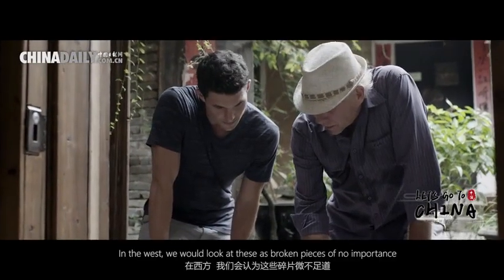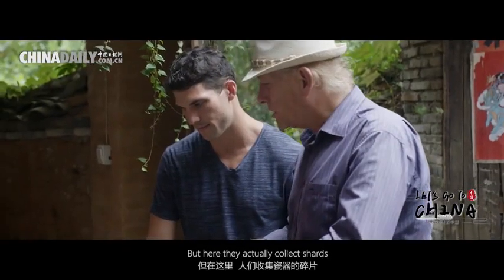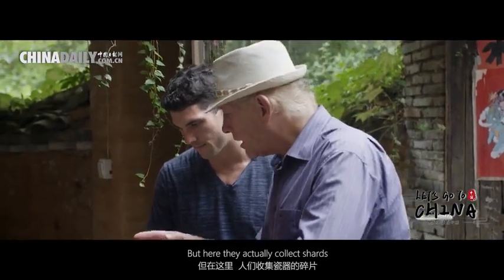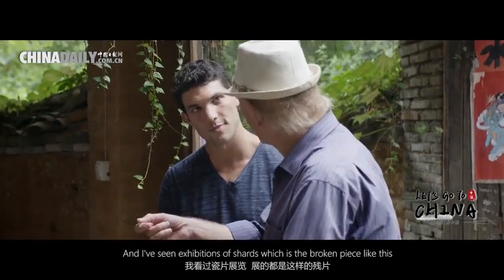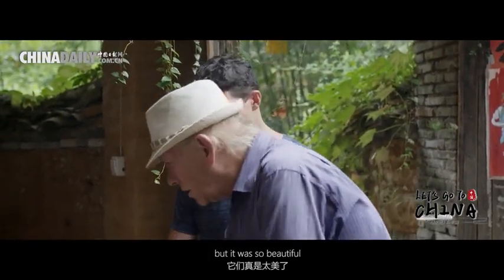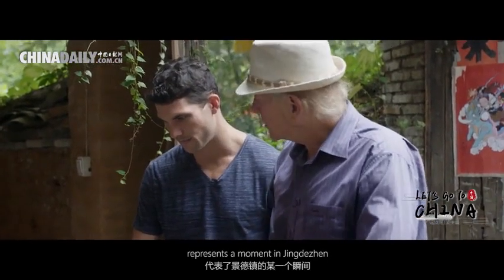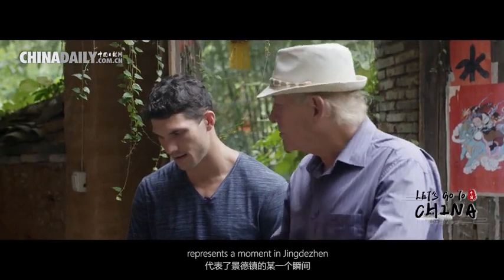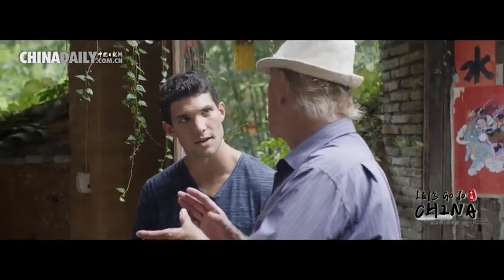In the West, we would look at these as broken pieces of no importance. But here, they actually collect shards. And I've seen exhibitions of shards, but just a broken piece like this. But it was so beautiful that it represents an era, it represents a human sort of a moment in Jingdezhen.